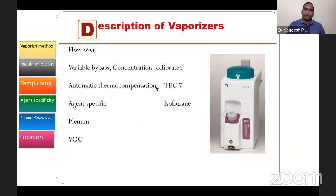Even if you don't know what the thermocompensation mechanism is, at least you can tell it is an automatic thermocompensation mechanism. Okay, fine. Even if you get a Penlon vaporizer, you can say it's an automatic thermocompensation. That time, even if you are confused whether it is a bimetallic strip or metallic rod, at least you put this point and take the credits. Clear?